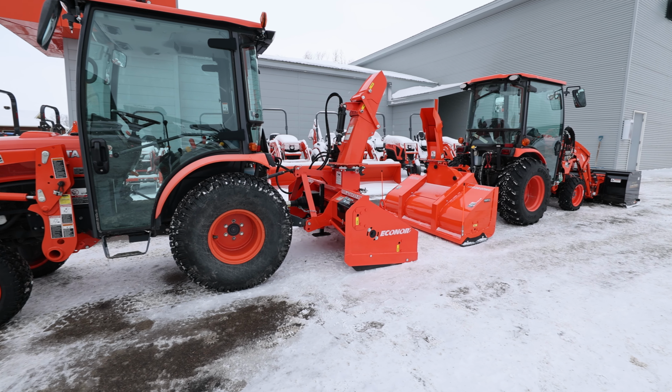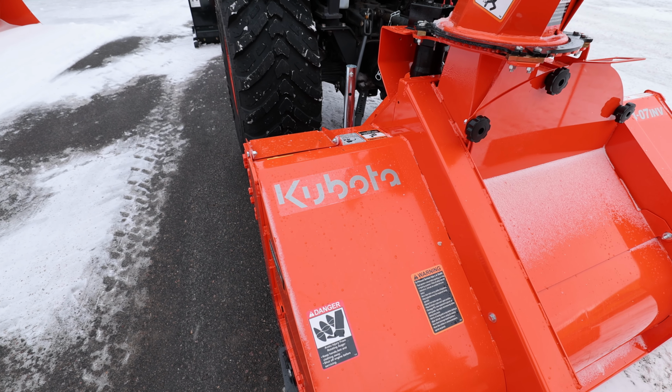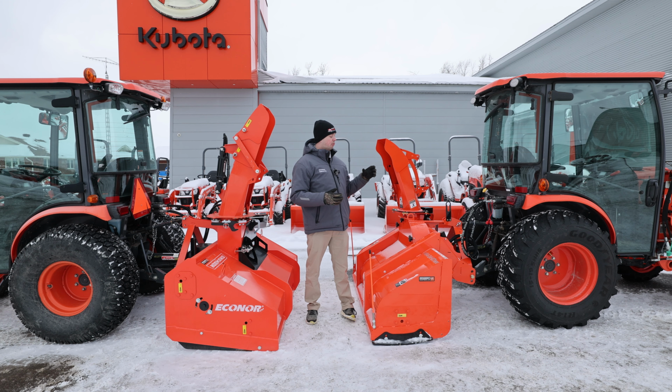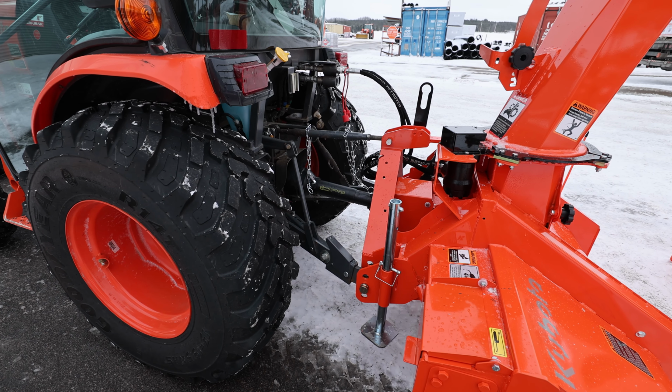And then on the flip side, we have the Kubota. Again, Kubota does lots of different things. This blower is designed by Rad for the Canadian market, so you won't go down to the States and find this. This is only up in Canada. The hybrids you'll see down in the States are made by Land Pride for Kubota. Here, Rad makes them for Kubota Canada.